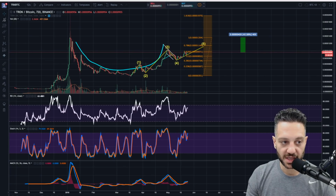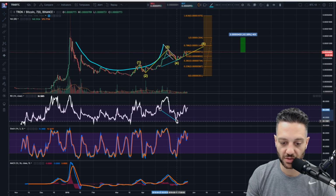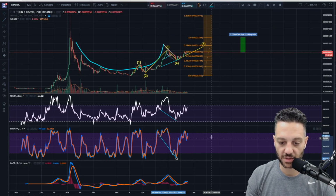Just by eyeballing this, I can already tell you that there is a hidden bullish divergence between the price and the RSI for the same period. You could see that the price made a higher low, the RSI made a lower low. Also, the same thing is occurring on the stochastic. You can see that the stochastic made a lower low as well for the same period as the price.